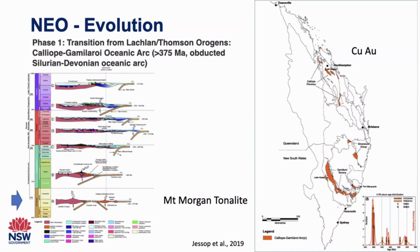And then we have very dismembered bodies down in the south here in the Gamilaroi terrane, east of the Tamworth Belt, a lot of spilites and keratophyres and the like, but not a lot of igneous activity has been preserved to the same extent as North Queensland, and we'll look at the evidence for the very intraoceanic primitive nature of those rocks a little later on.